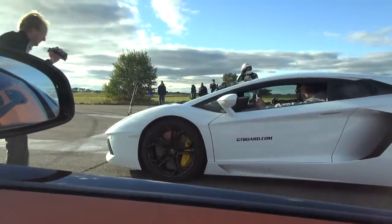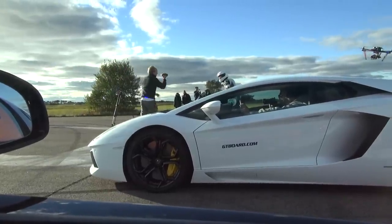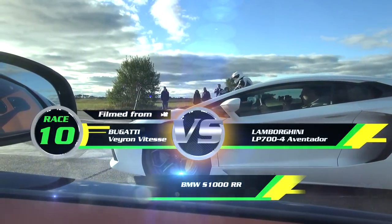Okay, this is launch control with the Bugatti Vitesse versus the Lamborghini Aventador. This is going to be awesome. And Gustav is gonna launch us away.